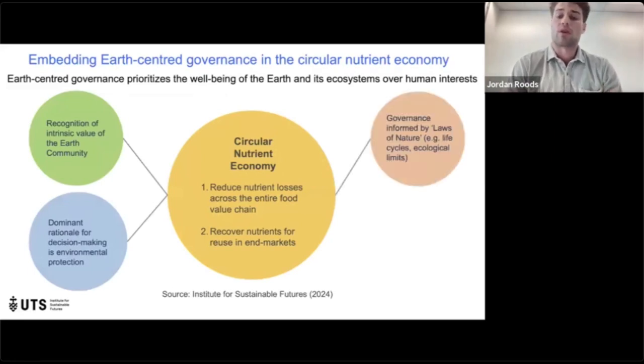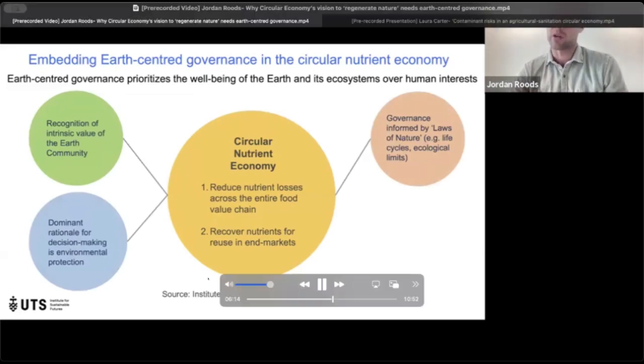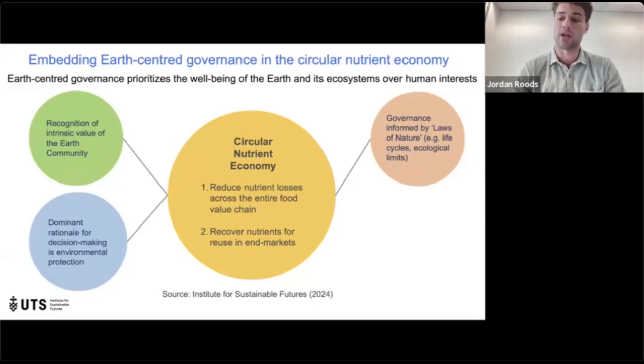A key principle is also that governance is always informed by the laws of nature. What this means is that laws are founded on scientific criteria, such as ecological life cycles, biodiversity rates, and planetary boundaries.